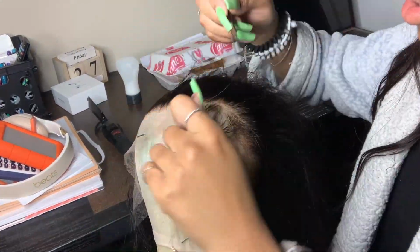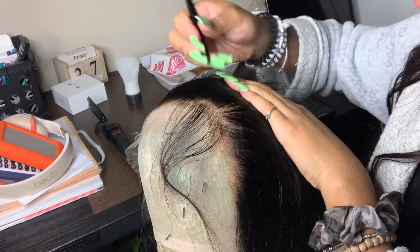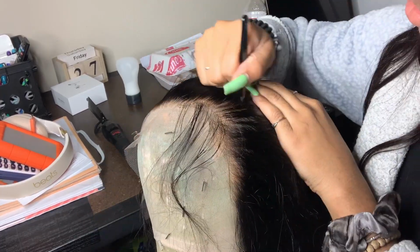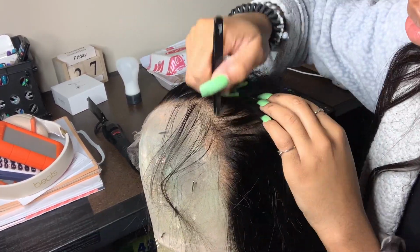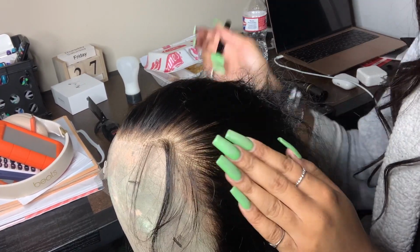Now this isn't like an in-depth plucking tutorial, because I will have another one of those later, but I'm just showing you guys the process of what it will be like when you buy a wig from AliExpress or a company and you have to do all of this by yourself.